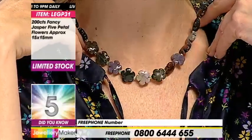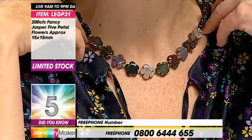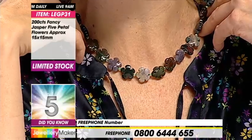Oh, the designer has decided. Laura wants the flowers. She's only allowed 3 decisions, so that is number 1 decision gone. You need to make the decision as well, to jump on in there and not miss out, because we're limited in stock. And if you absolutely fall in love with Laura's designs, which is a given, it's going to happen, then you need to get these now.